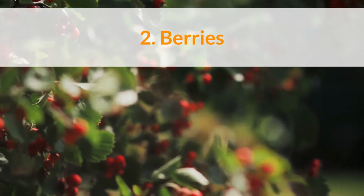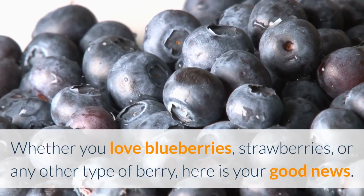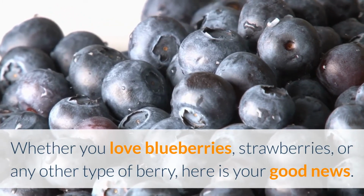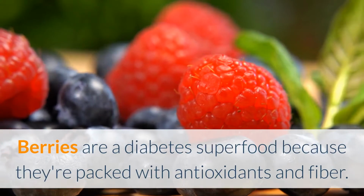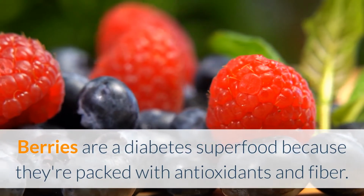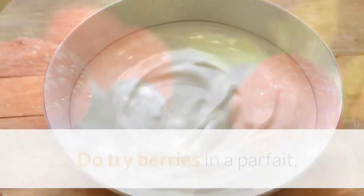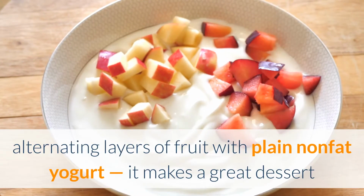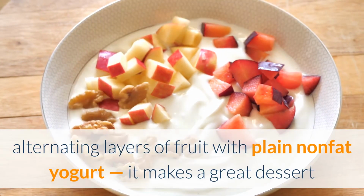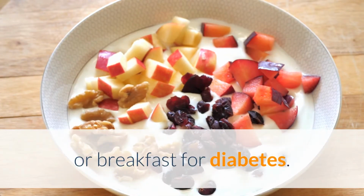2. Berries. Whether you love blueberries, strawberries, or any other type of berry, here is your good news. Berries are a diabetes superfood because they're packed with antioxidants and fiber. Do try berries in a parfait, alternating layers of fruit with plain non-fat yogurt. It makes a great dessert or breakfast for diabetes.